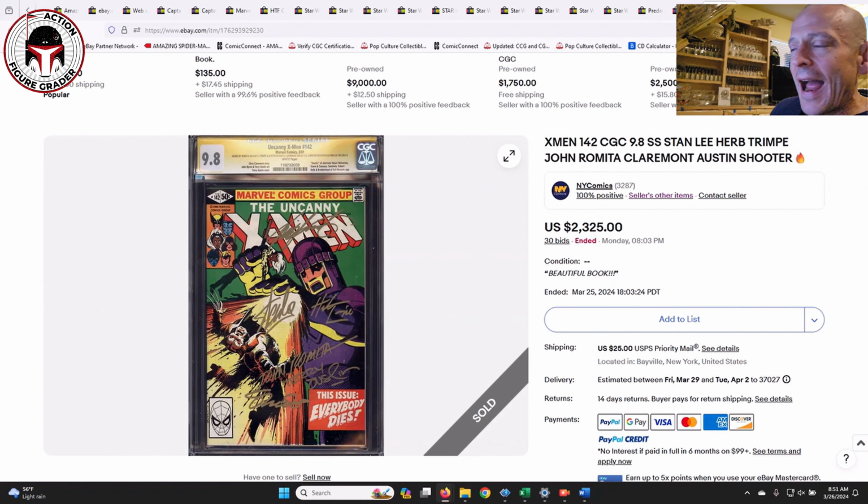Finally, I had to show you this one. I could not believe the final sales price on this. This was Uncanny X-Men #142 in a direct edition, which usually goes, a direct edition CGC 9.8, just universal label, for about $400 to $450. This one was a direct edition signature series label. It was signed by John Romita, Terry Austin, Herb Trimpe, Chris Claremont, and Stan Lee and Jim Shooter. So this is an insanely awesome book. It had 1, 2, 3, 4, 5, 6 different signatures, and it still was a 9.8. All of them gold marker on it.